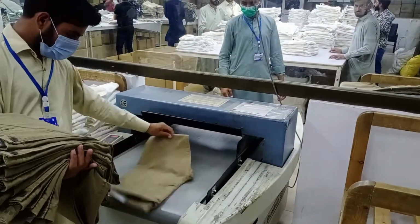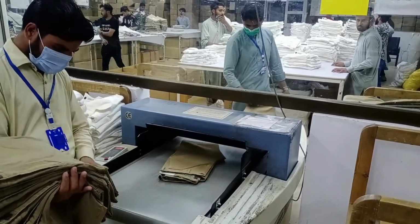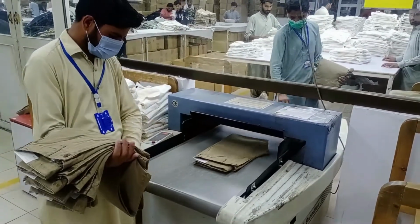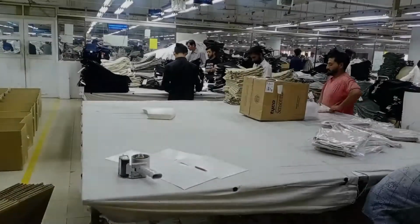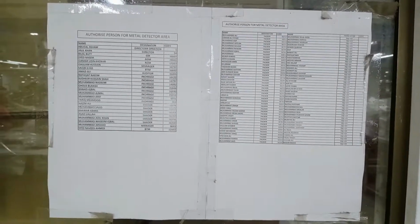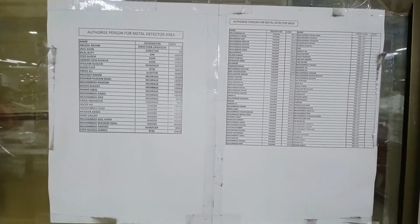The machine is calibrated hourly on a 9-point system. Every garment which passes through the final checker is scanned from this point. This is a metal-free zone. Only authorized persons can enter here. Those who are not authorized will write their name outside the metal-free zone and then can enter the zone.